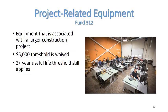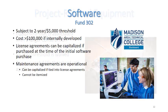Project-related equipment is equipment that is associated with a larger construction project. In this instance, the $5,000 threshold is waived in order to allow for the capitalization of an original complement of low-cost equipment and furnishings for the initial space. Equipment must still meet the useful life threshold and cannot be consumable. These items will share a project ID with the larger construction project.